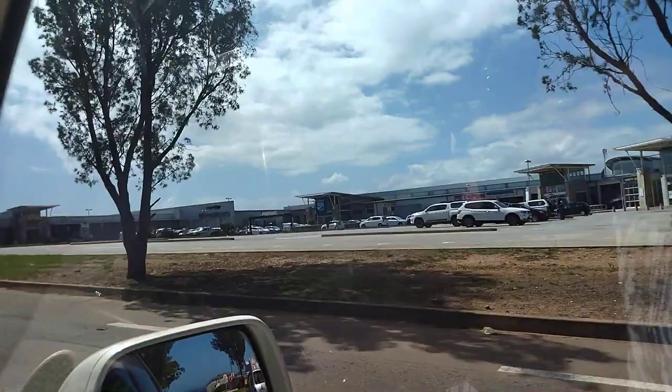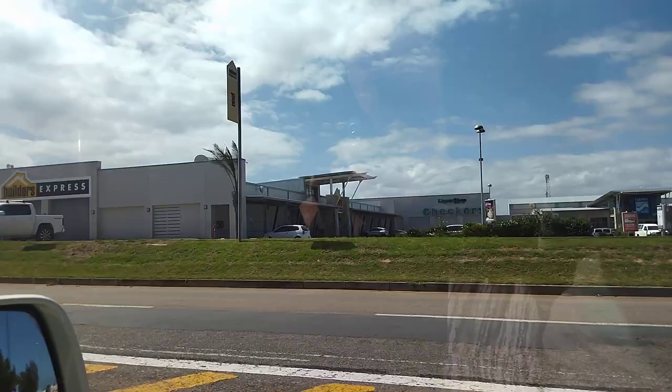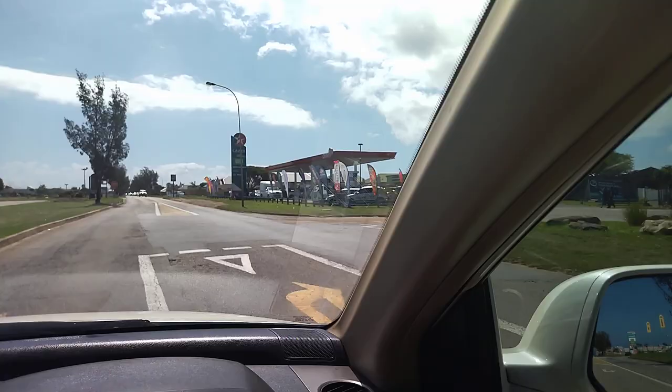So you know, this place actually has a few malls. This is the second one, now we're going to look at the third one, the big one. There's a huge Chinese shop, my favorite, the biggest where you get everything. It's kind of like a China Plaza thing in Durban, but similar, not as big.